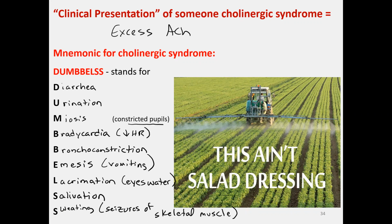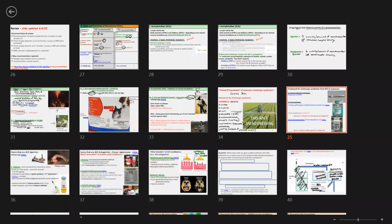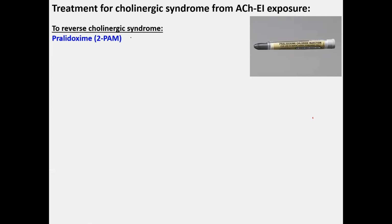Okay, so I know you've been dying to find out what the cure is and the treatment. So someone comes in, a farmer who's been exposed to insecticide that is leaving them in cholinergic syndrome, and this is what you want on your crash cart. The cure is pralidoxime, also known as 2-PAM for short. All right, so let me get my pen woken up today. All right, this is the cure.